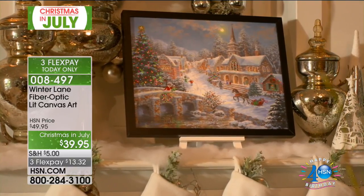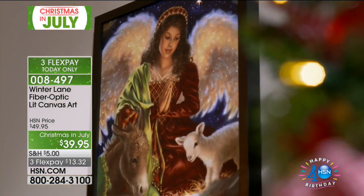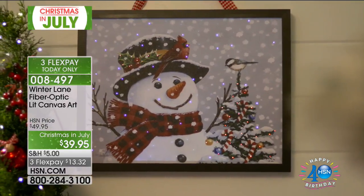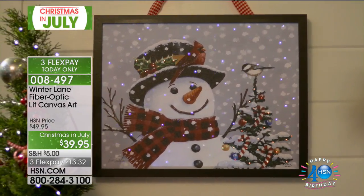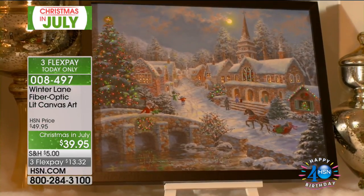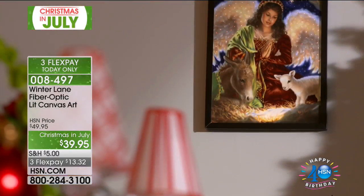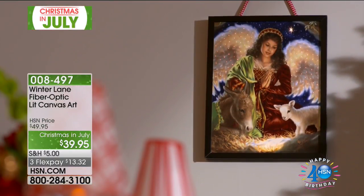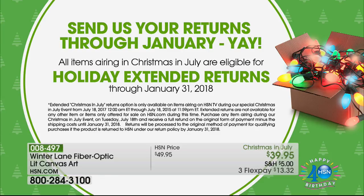There's what it looks like without the lights operating. Isn't that beautiful? But at night, the whole thing glows, not just the fiber optic colored lights, but the entire thing has this beautiful backlit glow to it. That Heaven on Earth is, I think, the greatest example of how, and the angel, of how the painter and the artist worked with their own painting, and then the lights add to that.